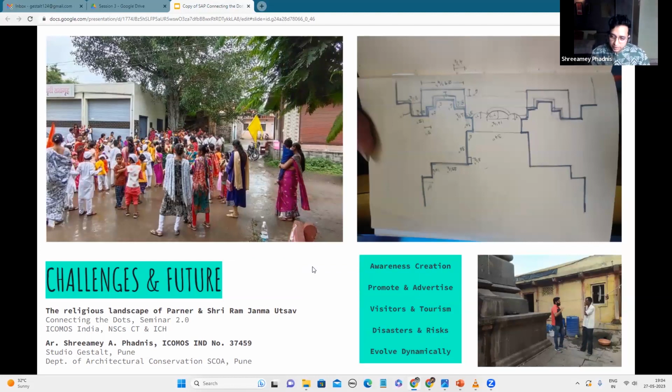And in terms of the actual celebration and the cultural tourism there itself, like I said, Parner is quite secluded. It's not very well known. I mean, people don't know if it's in Maharashtra or MP or Karnataka or where. So the first big challenge is awareness creation, letting people know about this. In the first one or two slides, I showed you photos of the context. So it has a very beautiful religious landscape. It is dotted with many smaller temples, mausoleums, mosques. So definitely there is scope. If you're able to create a circuit out of it, people can come.